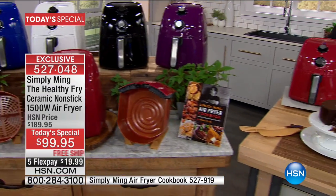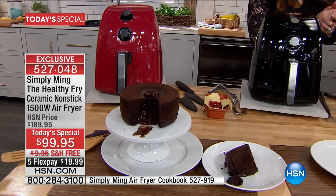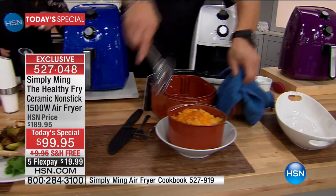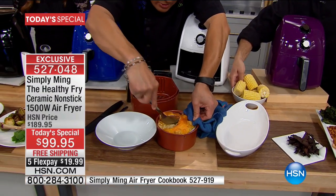This is the pièce de résistance. Mac and cheese, right? And this also comes with the addition. But look at that. And personally, I would serve it in that. Why? Because you could just take a spoon. So I'll put it on the side here. It almost looks like a mac and cheese souffle. Right? Doesn't it? Just to show you, we'll just take a nice spoon of this out.